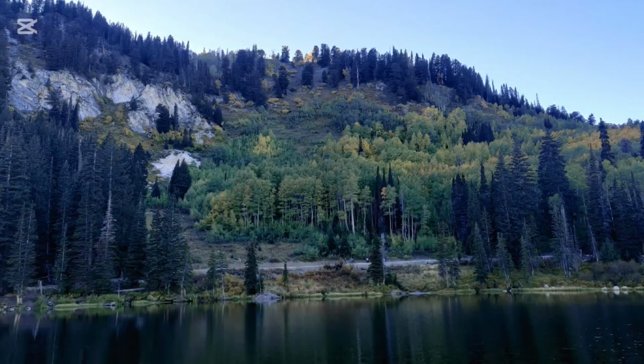I live up by the Wasatch Mountains in Utah, and today I am so worn out. We had a wonderful day trip up to Silver Lake. It's on the top of Brighton in these beautiful mountains over here, and my kids were practicing fishing.